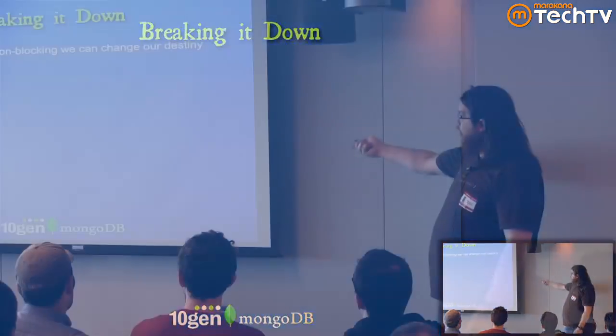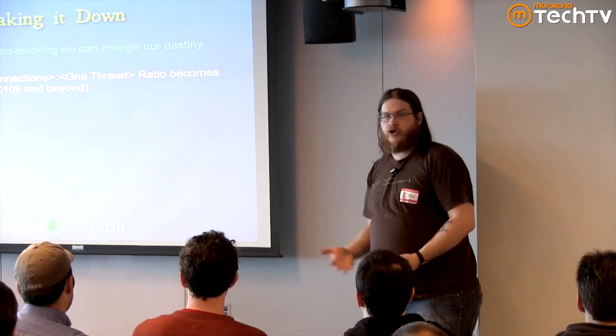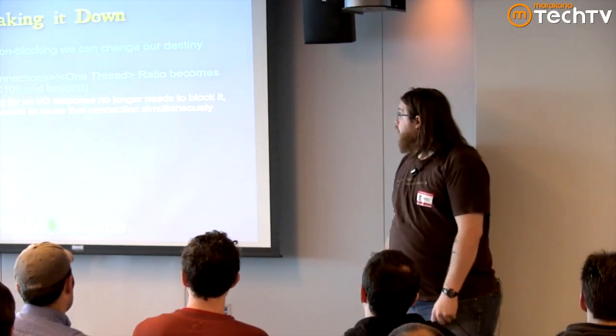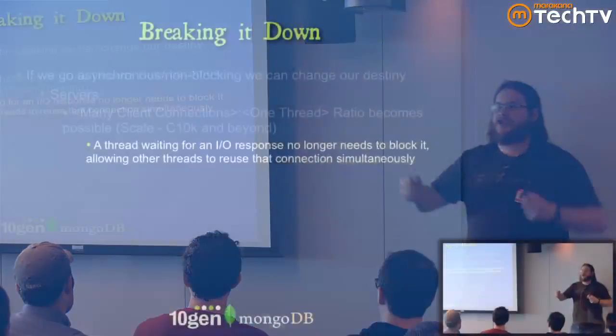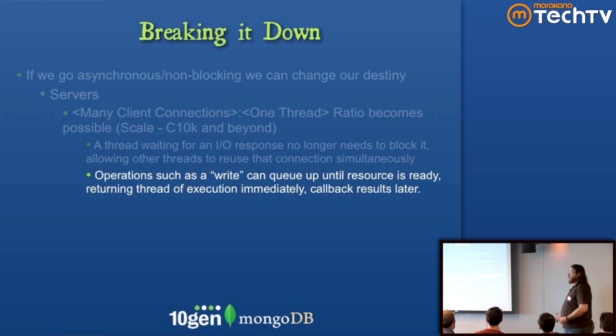If we go asynchronous, we can change this up, though. With servers, we can have many client connections to one execution thread as a ratio. It can happen. It's possible. And this gives us the ability to scale up. We can have a thread waiting for an I/O response, not need to block on it, but give some other callback a chance to do work. An operation such as write can be queued up until something is ready. So we don't have to block until the write happens. Instead, we can say, look, I realize all the connections are not available right now, but I need you to write this to the database. And I'll call you back when it's ready to happen. You go do something else in the meantime. So basically, go to sleep and let somebody else use this thread.